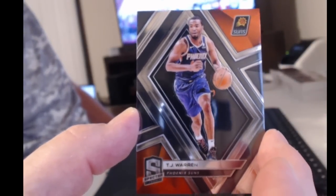Yeah, how do you get doubles? That's like that Prizm baseball. How do you get doubles of the cards to 7? But I mean, I got so much of that shit, but, you know. I got boxes of this stuff if anybody wants a box. 359, TJ Warren. Number 49, Jrue Holiday.